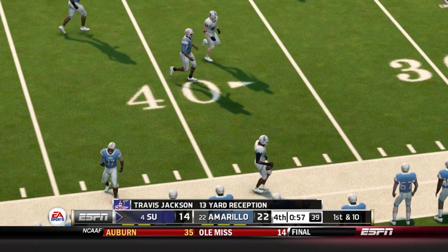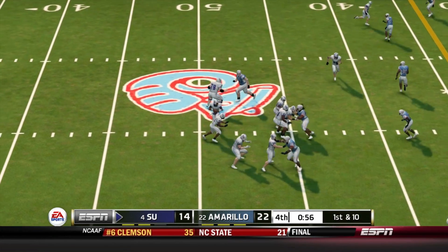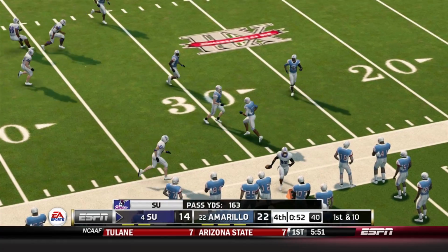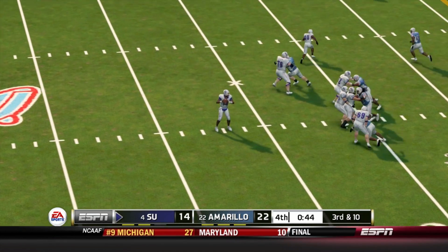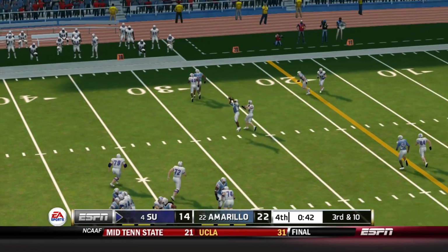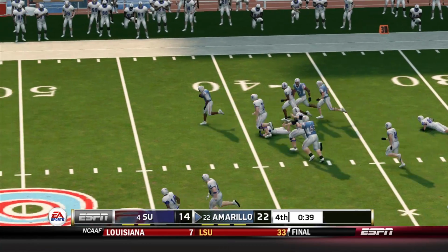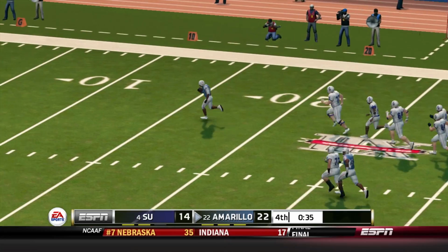They're driving. 13-yard catch by Travis Jackson, custom recruit. 1st and 10, 55 seconds. Ashley going to fire to the right again. That is Travis Jackson one more time. 3rd and 10, 44 seconds. Ashley going to fire to the left. It's going to be intercepted and broken off the tackle. Missed tackle, and nobody is going to catch.